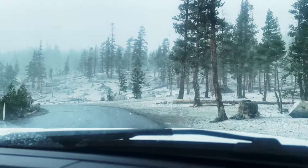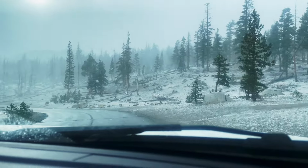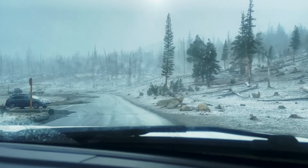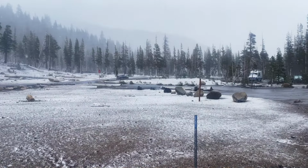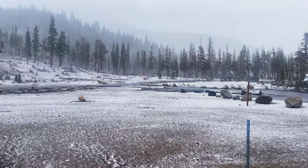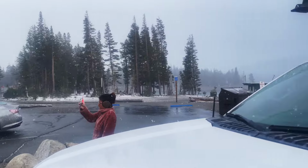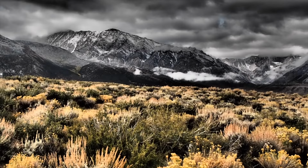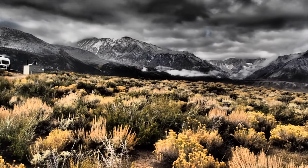Here we are at the end of the road. We're at Lake Mamie, and obviously some fresh snow coming down. Exactly the weather we were expecting, but it's the weather we got, and here we are. It's coming down. We got some snow last night. First winter storm, I guess.